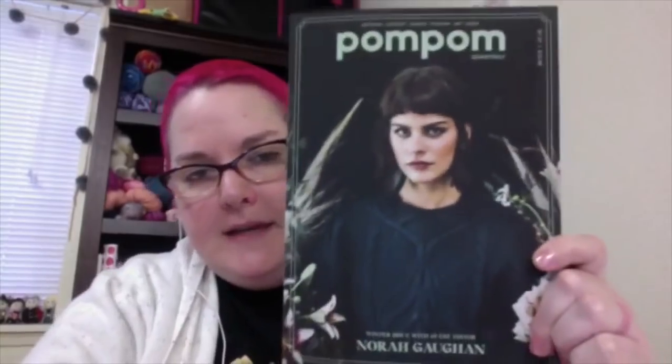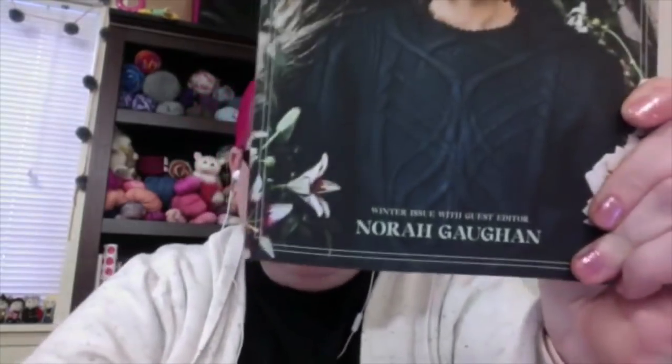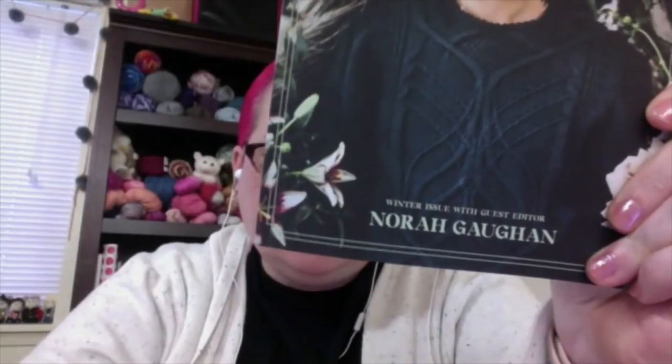So as Dammy said, this is the new issue of Pom Pom Quarterly. This is a very special issue because it has the guest editor, Nora, is it Goggin, Dammy, do you think? Yeah. So I am totally in love with the styling for this. Now, when they released this cover and I saw it, I went, oh my gosh, that sweater is amazing. Wait till you see the rest.